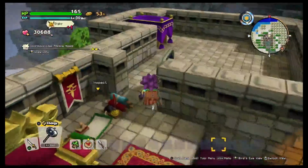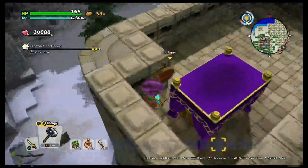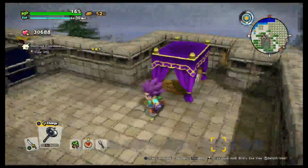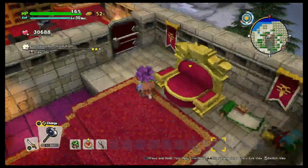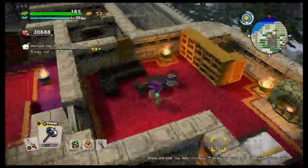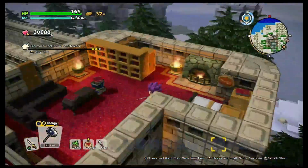I made this Babs's room just because I had an odd number of people. And there was a princess bed. I want to make this the princess bedroom eventually. And over here, the king's bedroom. Or my bedroom, as it is.